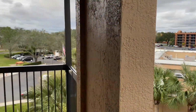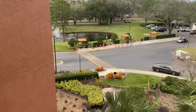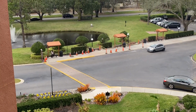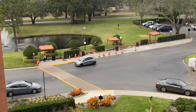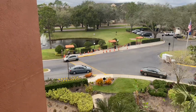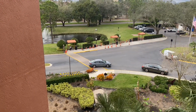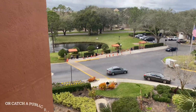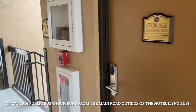So if we go this way now, this is the front of the hotel. Down there is where you catch the complimentary buses, which run a few times around the day. Some of them are quite late in the day, so if you want to get into the park early, you may want to catch an Uber or something like that, and we'll show you reception very briefly.